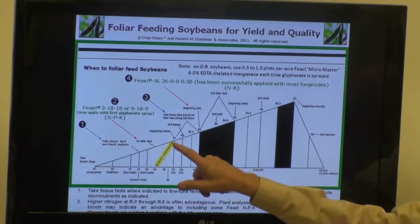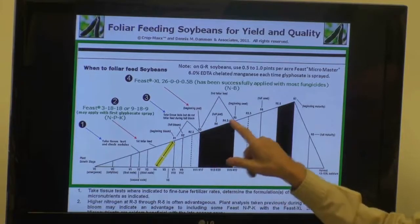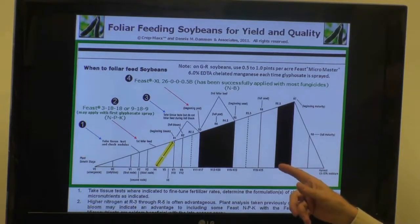That's beginning bloom here. So you want to get in there before the bloom for that first application. This would be your second foliar feed, and that's the R3 to R5. So when you start seeing pods starting to come on, that's when you want to hit the second one. We're going to try to fill those pods. Here's your late application out here.